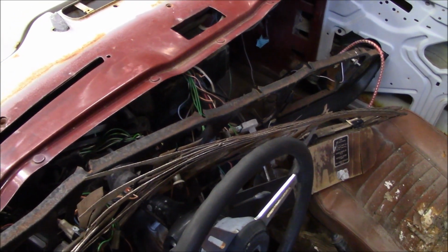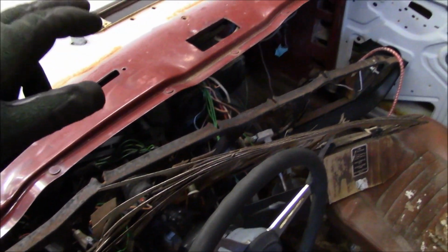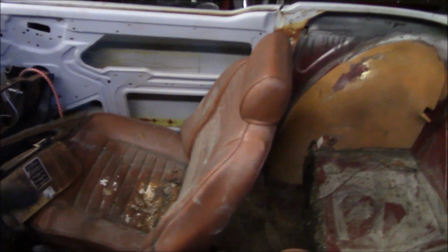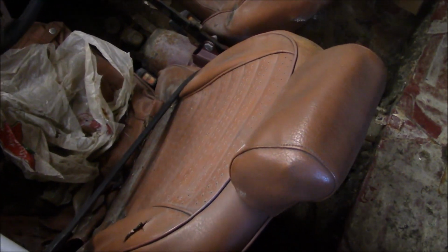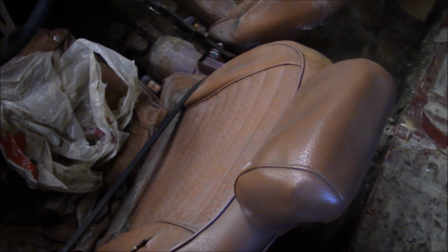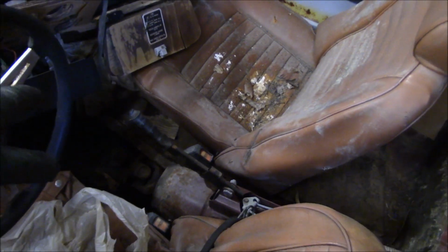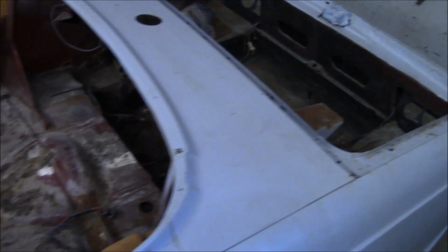It does still have the brake master and the clutch master in there. It has the heater box, so those will take a couple of minutes to get out. But other than that, I believe the passenger side seat is already unbolted. The driver's side is not unbolted, so a couple bolts to get that out. I don't even know if there are seat tracks. Anyway, we'll get to work and we'll get this thing looking a little bit better.